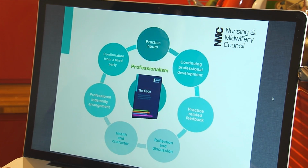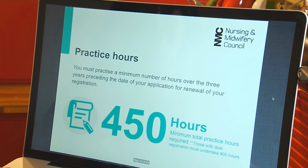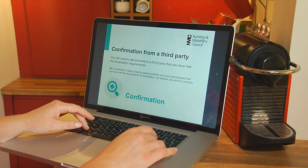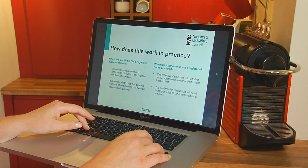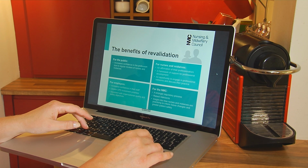The one thing that I will say that might be challenging is for those people that are dual registrants. Somebody that is maybe a midwife and also a registered nurse, and maybe has done the odd bank shift to keep their general training alive and well on the register. They will now have to demonstrate that they have 450 hours of both registrations. So they will have to have 450 hours of midwifery practice and 450 hours of nursing practice.